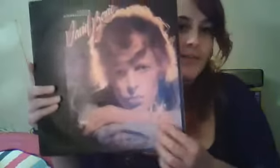Young Americans, amazing album. Love the soul side, love all the jazz, love all the, you know, saxophones and everything. Some of my favourite songs, Young Americans, Fascination, Somebody Up There Likes Me, you know. All that stuff is awesome.